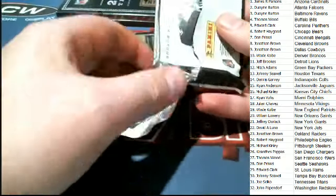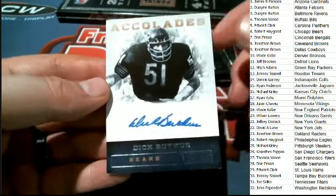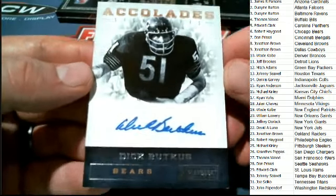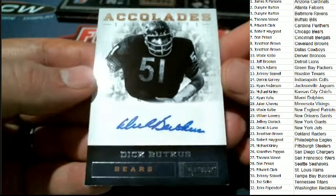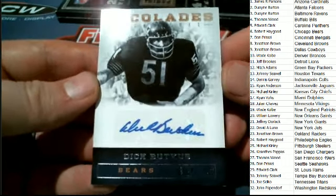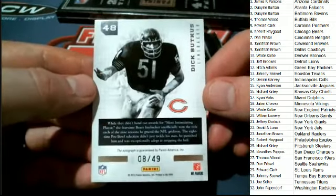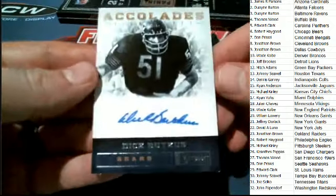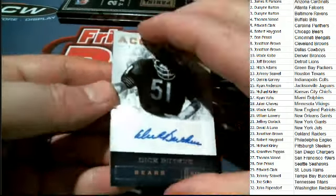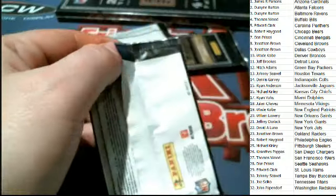Let's see what's been marinating in this box for 4 years. Oh, there's a good one right there. That's a good start. Accolade, signatures, Dick Butkus. You may have seen him on the broadcast with us at the CSA show. Robert H. That is you, sir. Very nice. 8 of 49. Mr. Butkus. Very cool. Let's save the book for last.